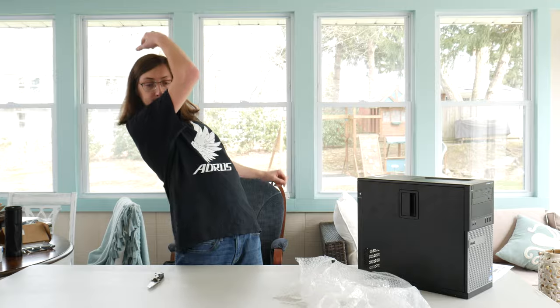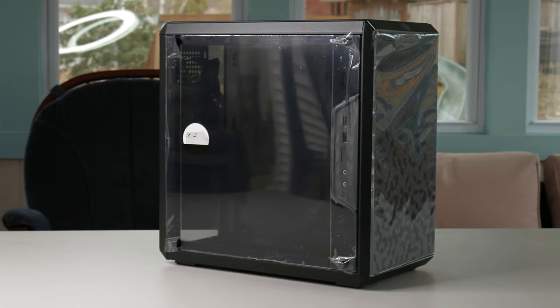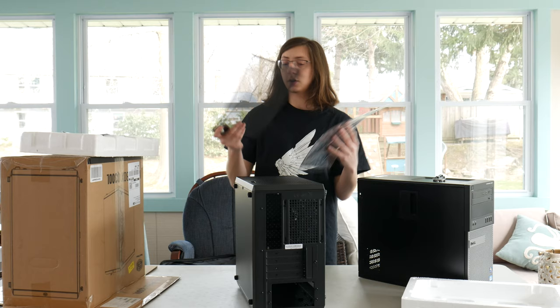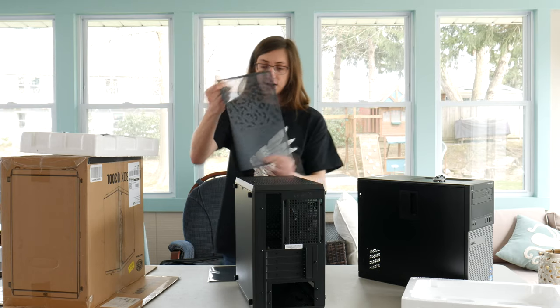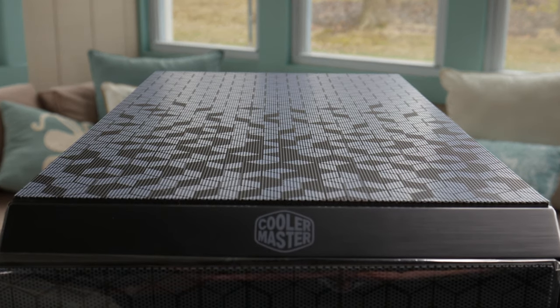And then last but not least, I picked up the Cooler Master Q300L Micro ATX Enclosure. Okay, so these are the magnetic meshes, and as you can see, they've got like this real cool, like, isometric grid kind of design to them.